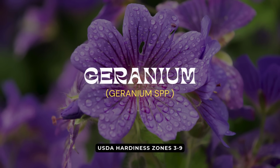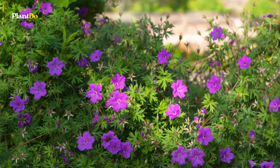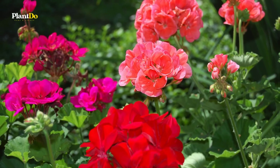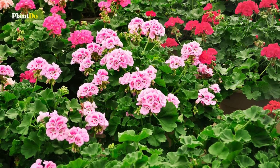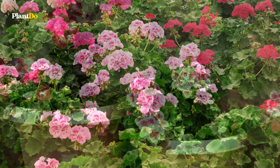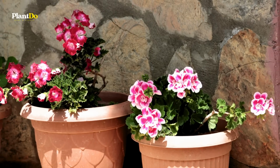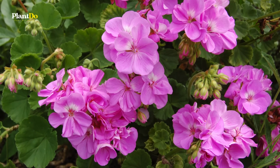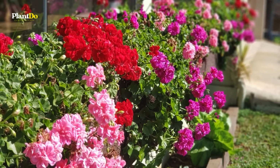Geraniums are among the most reliable drought-tolerant bloomers, thriving in hot, dry conditions with minimal care. Once established, these hardy plants can go for extended periods without water while still producing vibrant flowers in shades of red, pink, purple, and white. They prefer full sun to partial shade and grow well in containers, borders, or garden beds. Geraniums are not only heat and drought resistant, but also deer and pest resistant, making them a favorite for low-maintenance landscapes.